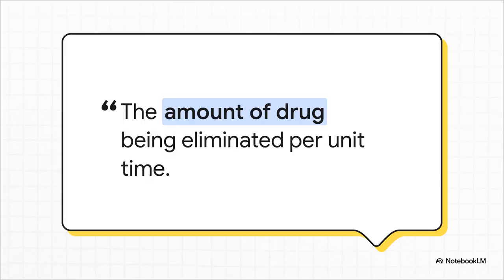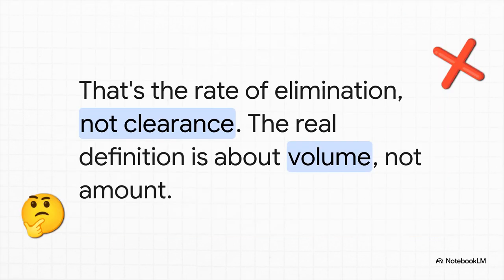You'd probably say, well, it's the amount of drug your body gets rid of over a certain amount of time, right? I mean, it seems so logical. It's about how much stuff is being removed. But here's the twist. That idea, that's actually called the rate of elimination. Real, true drug clearance is something else entirely. And let me tell you, the difference is so important. It has nothing to do with amount.